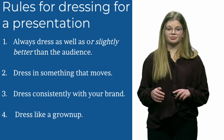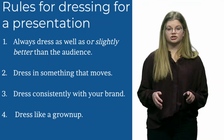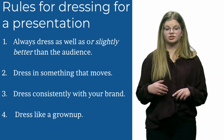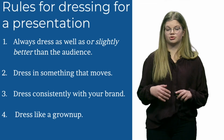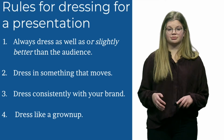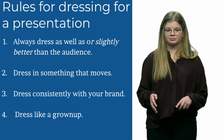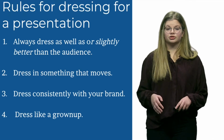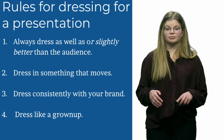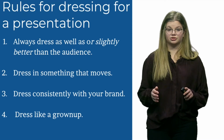Next, you should dress in something that moves. In order to capture the audience's attention during a presentation, you're most likely going to have to move around the room, so your clothes should move with you. You may not be making extreme movements, but some clothes restrict you so much that you'll look ridiculous when you try to walk. When you feel uncomfortable, you look uncomfortable. So make sure that you can move in your outfit before presenting so it doesn't distract you or your audience.